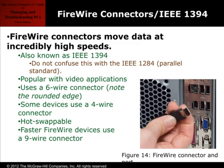Really, you need to know it's FireWire. It's known as IEEE 1394. Those are the two names, and that's really what you'll need to know. And again, they do the same basic thing that USB does, but they do it in a different way. They also can send power. Again, they don't get used by many things outside of audio and video production.